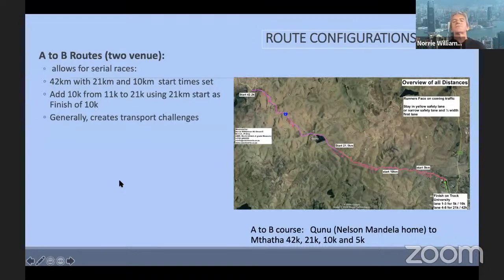Route configurations are incredibly important in COVID times. But A to B routes allow for a series of races. Here's an example where the finish is in Mthatha on the track at the university. This is in Eastern Cape in South Africa. The start is 42 kilometers away on a freeway. They run in the yellow safety line all the way up.